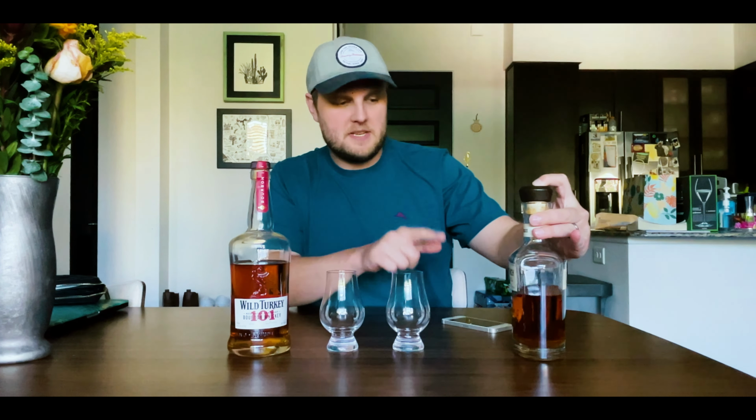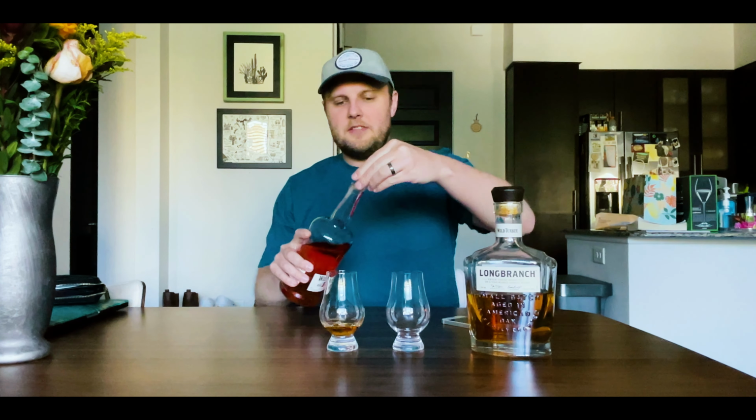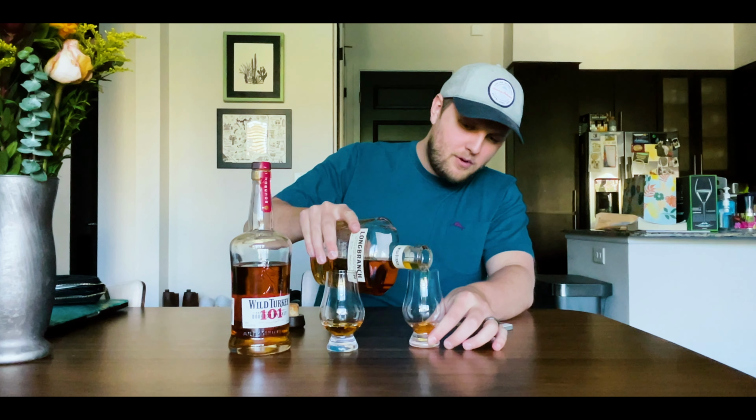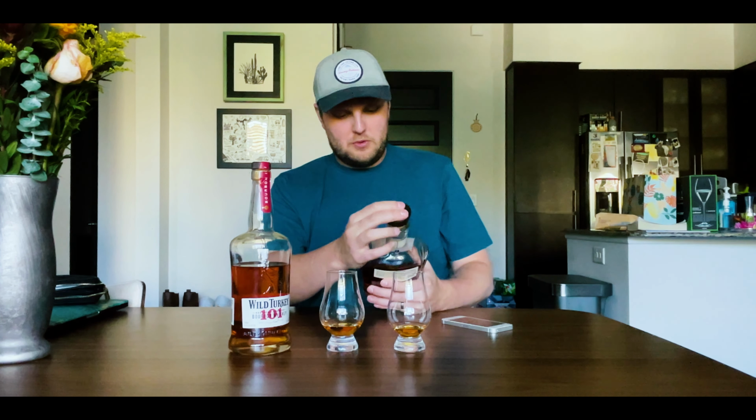So this one has a similar process with the Longbranch, but it's done not through maple wood, but through oak and Texas mesquite, specific woods. So let's dive right into our tasting. We're gonna go head to head here and see if we can pick out the differences. These are coming in at different percentages. The 101, of course, is 101 proof, and so that is about 50.5%. And this Longbranch is coming in at a more reasonable 43%, so what is that, 86 proof.